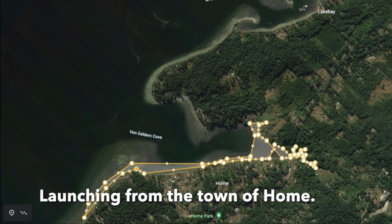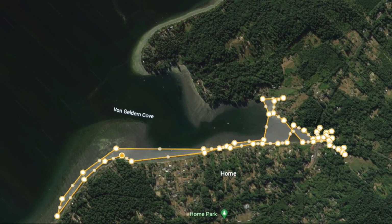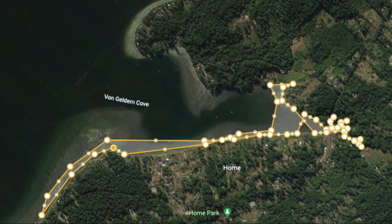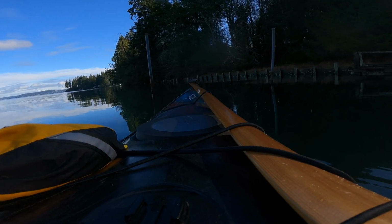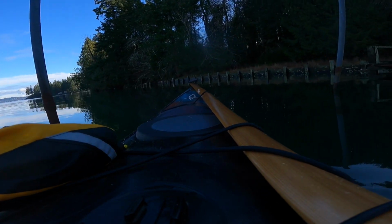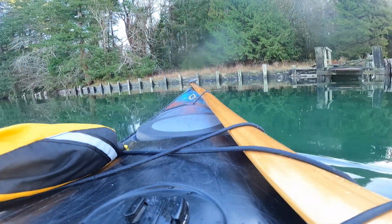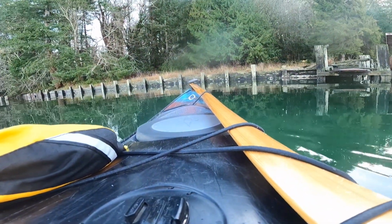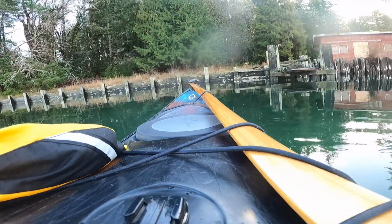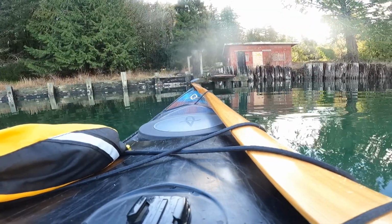Von Glendern Cove is off of Carr Inlet in the South Puget Sound. It's about a 40, maybe 45-minute drive from Tacoma. We launched from the town of Home, which is a very small little town, and they have a tiny little boat ramp. And we paddled out across the cove, and one of the first things we found was this very cool abandoned property.